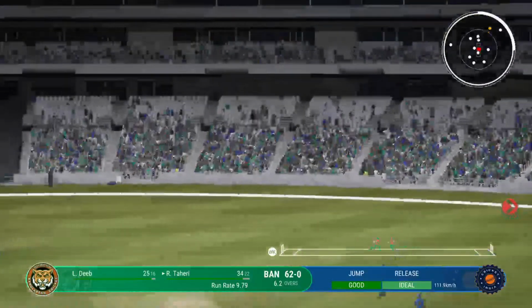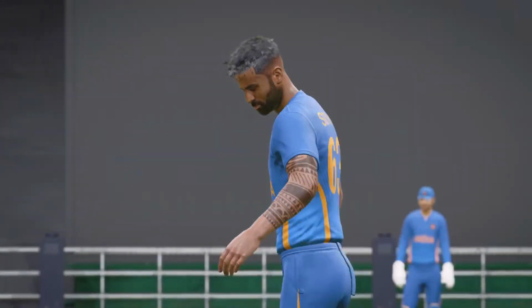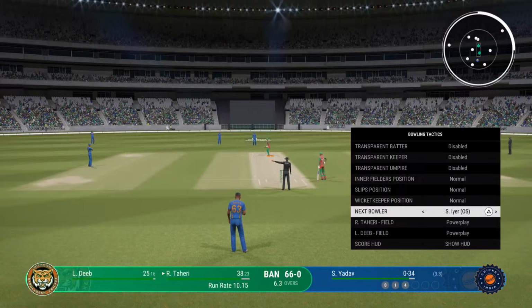Whacked away. Doesn't even wait to see if the ball's going to do anything. Onto the front foot, punches it away to the boundary. Yeah, it can be very disheartening seeing good deliveries smacked around. Sometimes, though, you just got to accept it and move on.